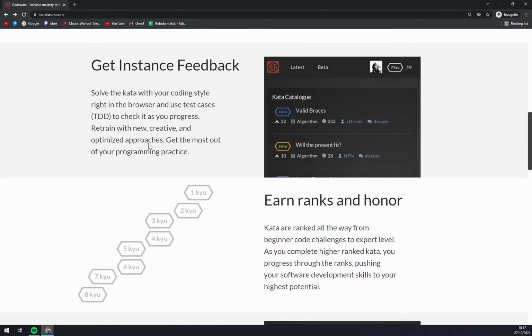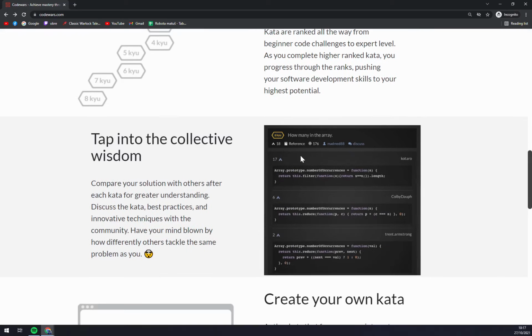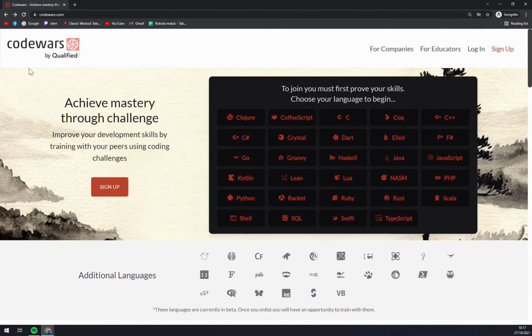You can get instant feedback and also level up, which is basically like getting a rank in the Japanese army back in the day. So you start at 8 and then you can get up to rank 1. Tap into collective wisdom so you can compare your solutions with others after each kata, and get kata for greater understanding. Stuff like that. As you can see, there is some feedback on Codewars.